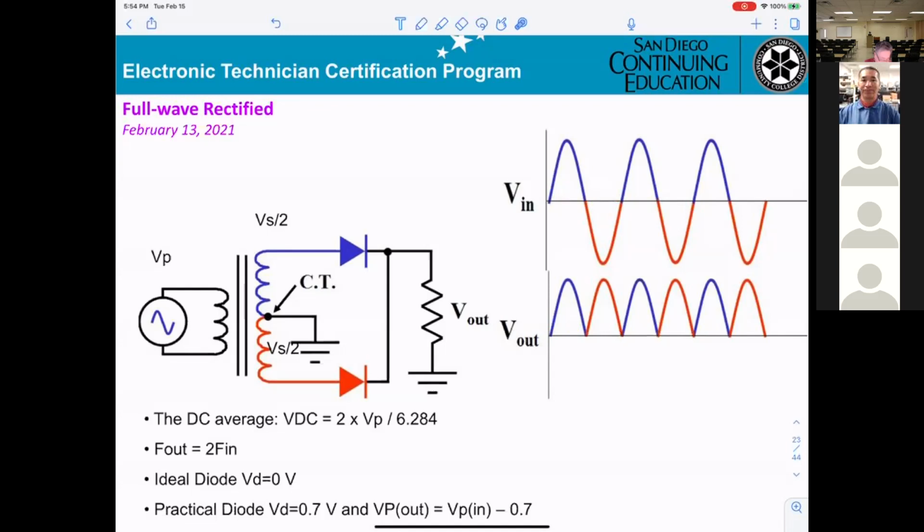Practical diode, 0.7 volt. And VP output will be equal to VP input minus 0.7 volt, if they're using the practical diode. When we're working on this circuitry, they will go into more detail. The thing that you understand is when you get a sine wave coming in. And also, you can get two sine waves, one on this side, one on the other side. However, if you get this one here positive, this one will be opposite.